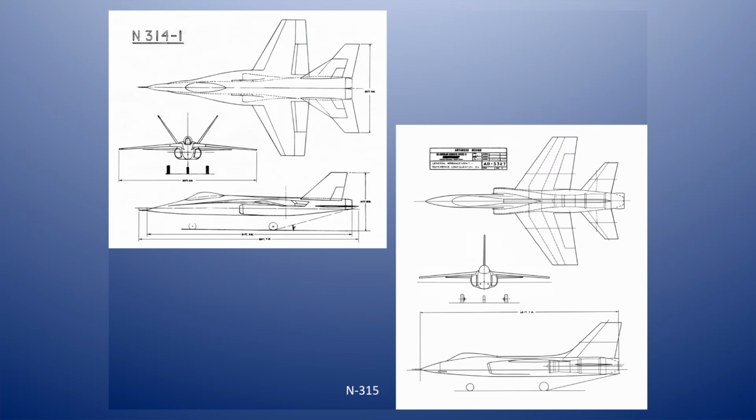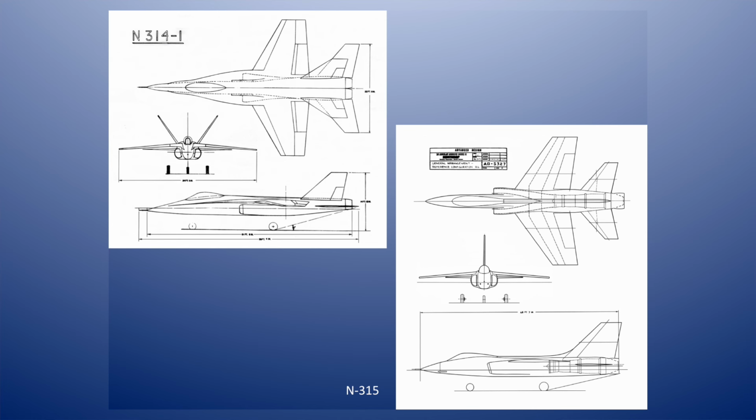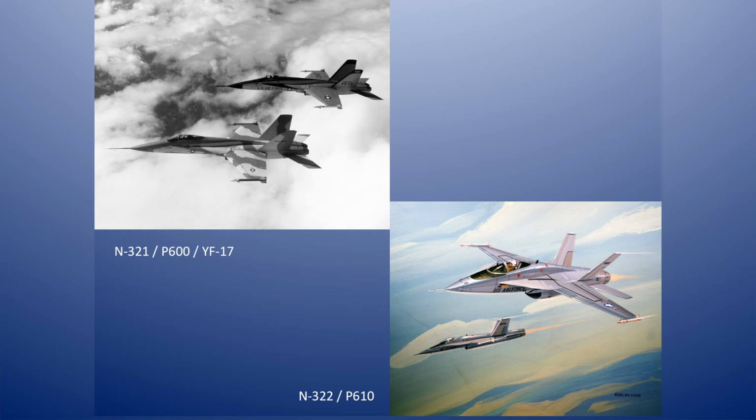Their whole viewpoint was that these airplanes, to win a dogfight, had to be of this particular configuration or these particular characteristics. And so Northrop spent a lot of time exploring those characteristics for a lightweight fighter market. You can see here the N314 on the upper left and the N315 on the lower right. And the N314 is twin engine and the N315 is a single engine design using the same principles. This eventually leads to the N321, which becomes the P600, and that is Northrop's entry into the Air Force's lightweight fighter competition. This was something that was pushed by John Boyd.